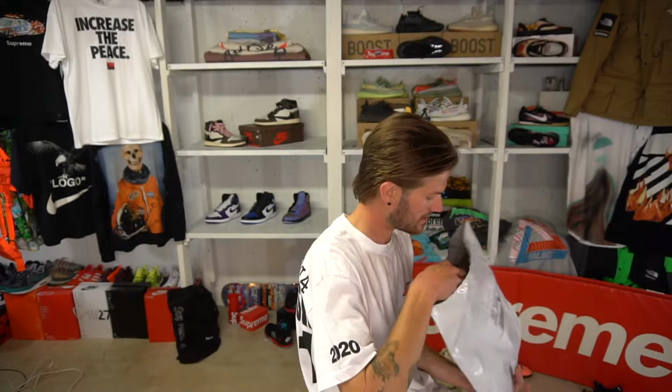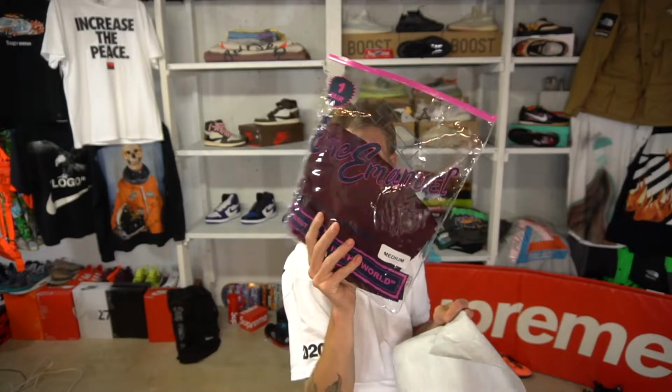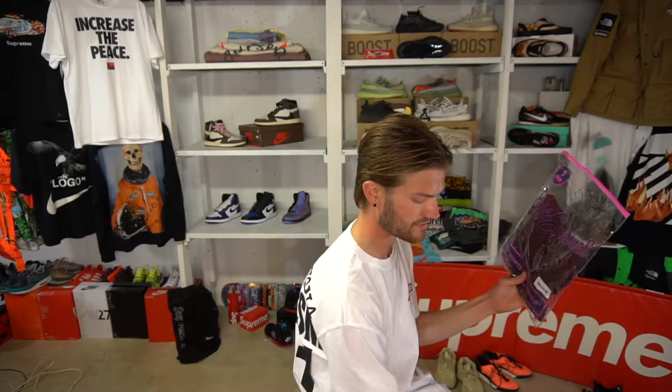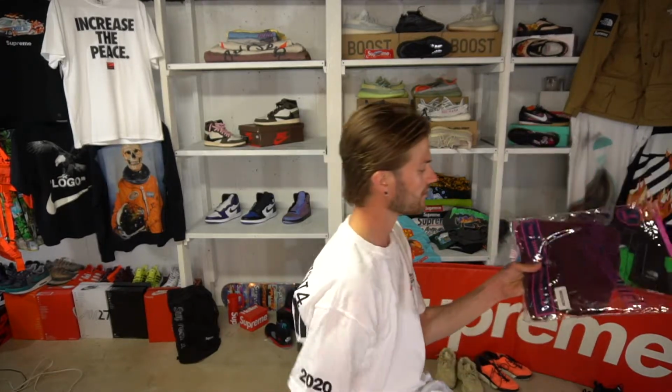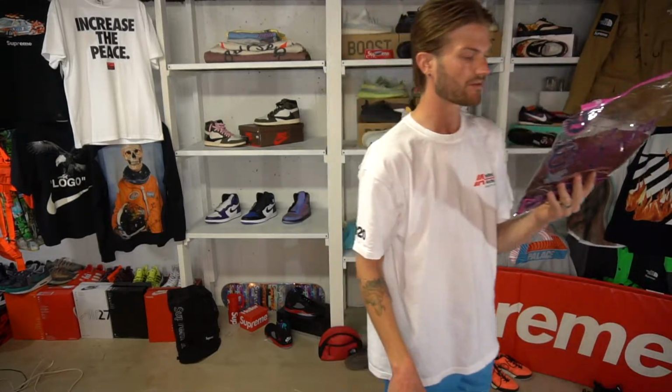So first off in the bag, we do have a receipt, a sticker receipt. And then we have our shorts in this plastic, which I am familiar with. I have seen this plastic already from another pair of shorts from Emanuel that I was able to snag on the resale market. Those burgundy double layer shorts. This burgundy is quite a bit darker though, but that's all right.